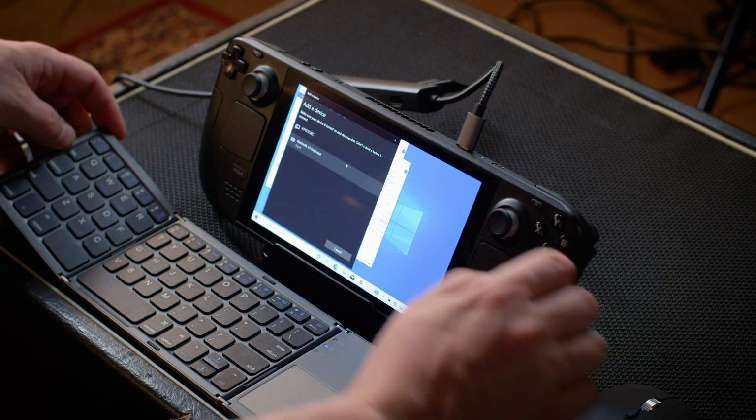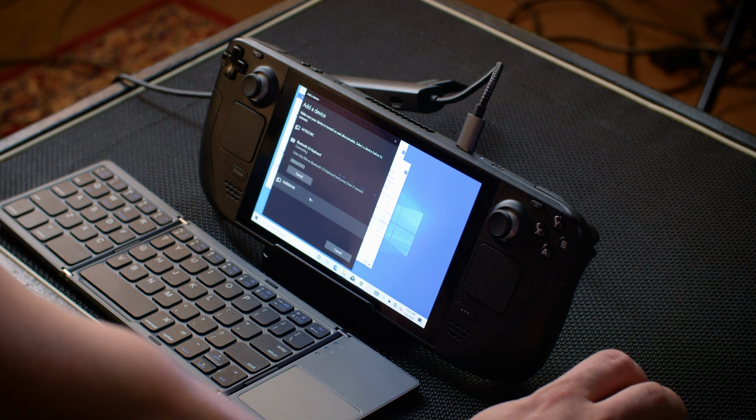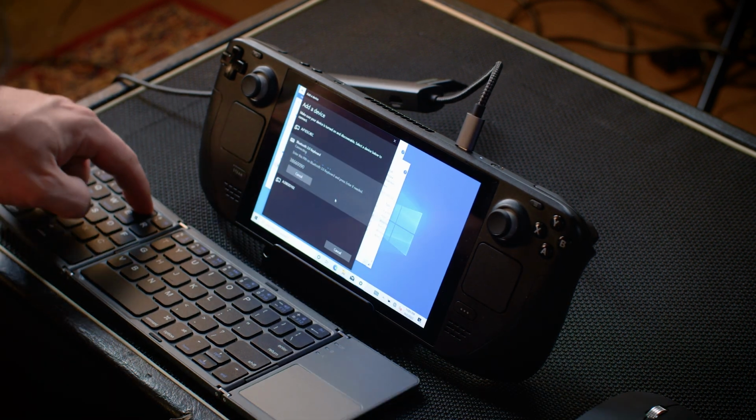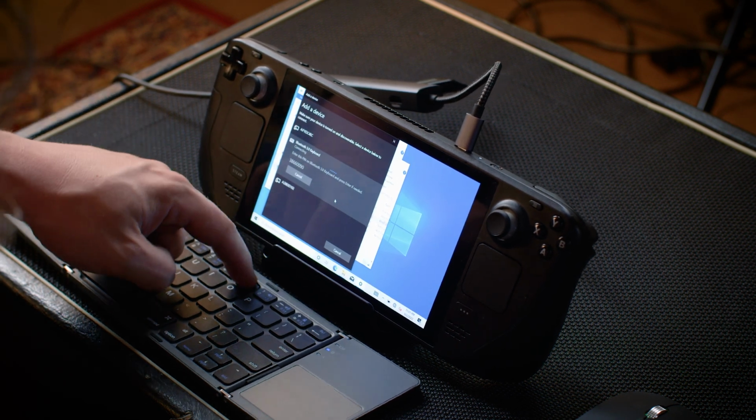And Bluetooth keyboard. Oh god. 3866 0090.